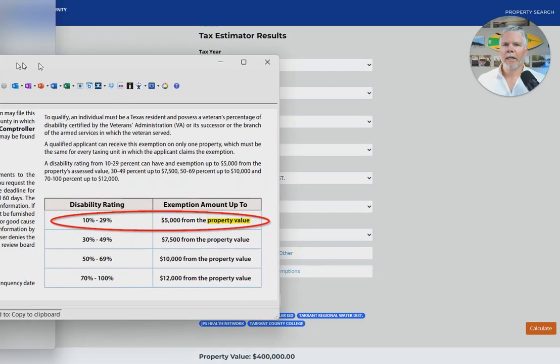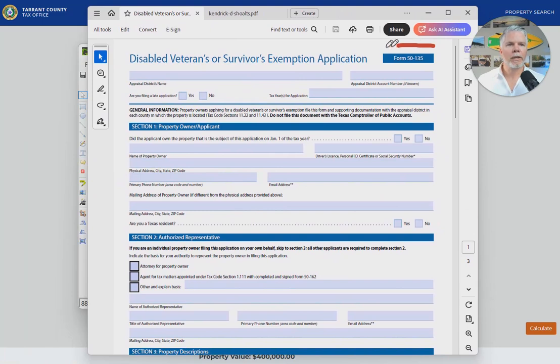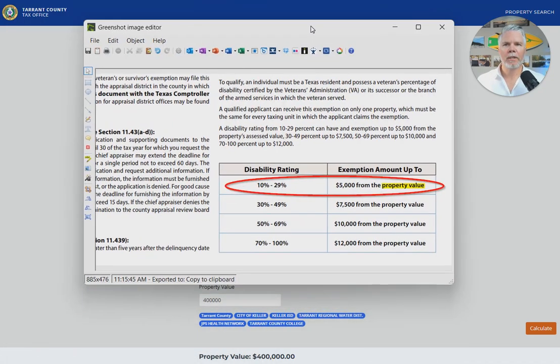If you look at the actual form, which is right here, Form 50-135, that is the disabled veteran exemption application for property tax exemption here in Texas. If you scroll down to, I think it's page 3, you're going to see this grid that lets you know if your disability rating is from 10 to 29%, it's $5,000, and so on and so forth. I've taken a screenshot of that and enlarged it here. So if you have a military-connected disability rating of 10 to 29%, your property tax exemption is $5,000. From 30 to 49, it's $7,500, and so on and so forth.